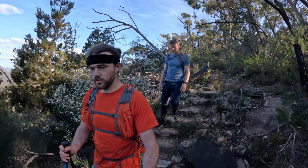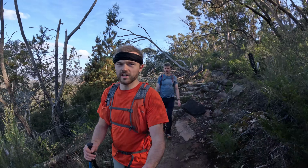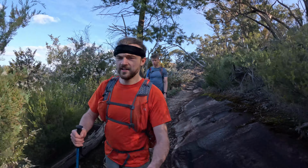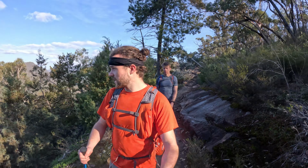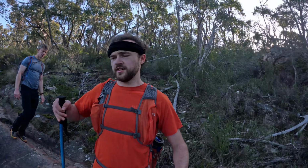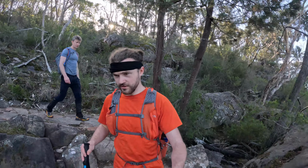This is about the only time that I actually want to hear the sound of engines when I'm out in nature, because it means that we're very, very close to Halls Gap, and very close to food and drink, and the end of this almighty slog.